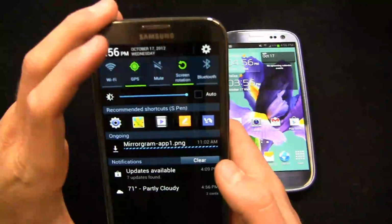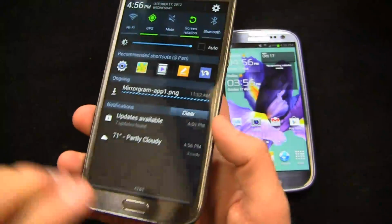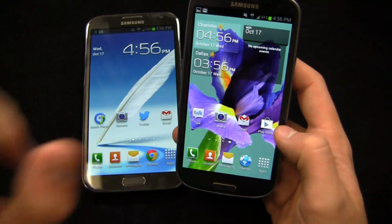And of course the S Pen, as you can see here, is still removed, and I have these recommended shortcuts like I showed you in part 1. When I put the S Pen back, those go away. So you can see that's a nice, quick, and easy little benefit there.